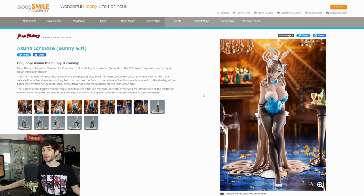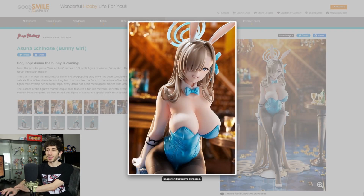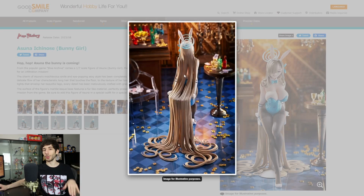Asuna Ichinose from Max Factory. Now, this one's gorgeous. As they put it, an eye-popping, sexy style, and they are certainly right about that. The body on this one is pretty dynamite, but there's a bit of a problem that I can overlook, but it is a bit of a bummer, because I like almost everything about her. She's beautiful. Her chest is outrageous. I like the mole. I like the black tights that she's wearing. The blue suit with all the wrinkles looks really well done. Phenomenal hair sculpt too, as it's flowing down her back, draping off the stool, curling off on the floor because it's so long.